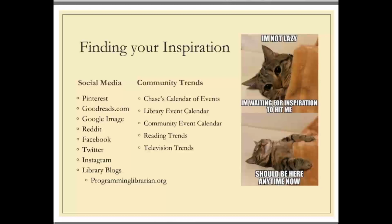Also, your community event calendar. If you've got an organization that's putting on a free community concert, you can add that to a music book display, thereby letting your community know that you're in touch with what is happening outside of the library as well. Also, reading trends. I've noticed a lot of books these days are coming out with cuss words in the title, and they would make a great display, and I'm itching to do it, but I'm not quite sure how well it's going to go over.